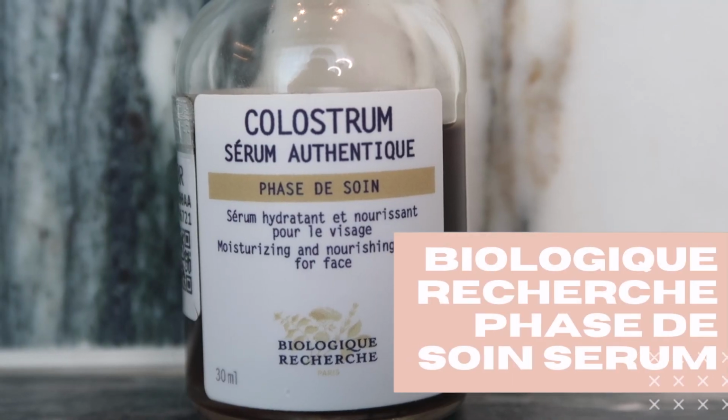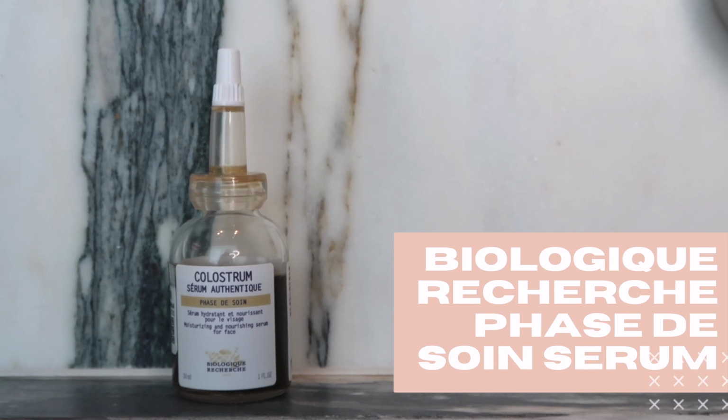After toning, I like to use a serum. It's super hydrating, and it just helps sink in the rest of my moisturizers that I'm going to use in the next step. And this is from Biologique Recherche as well. This one's called Phase de Son, and it comes in this little dropper. You can either put a few drops on your fingers and rub it in, or I drop it on my face sometimes. And I typically like to just pat my serums in rather than rubbing them in. I feel like it absorbs a little bit more that way.